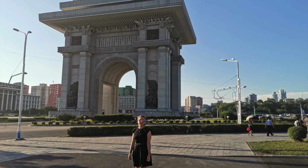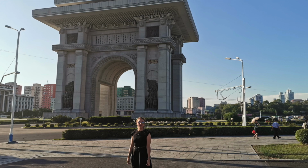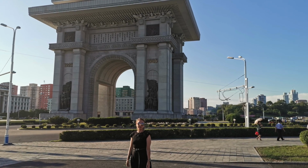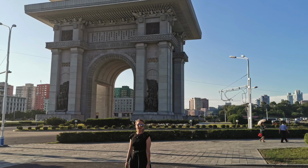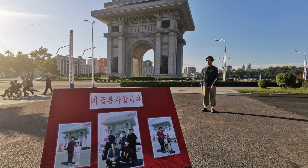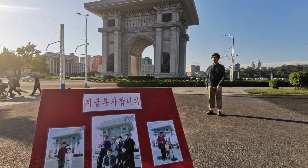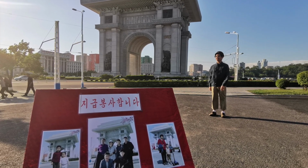This is the Arch of Triumph. It's a 60-meter stone archway built to commemorate the role of President Kim Il-sung in the anti-Japanese armed struggle and the liberation of Korea from Japanese colonial rule in 1945. The monument itself was constructed for the 70th birthday of Kim Il-sung on 15th of April 1982. This is Pyongyang's answer to Paris.